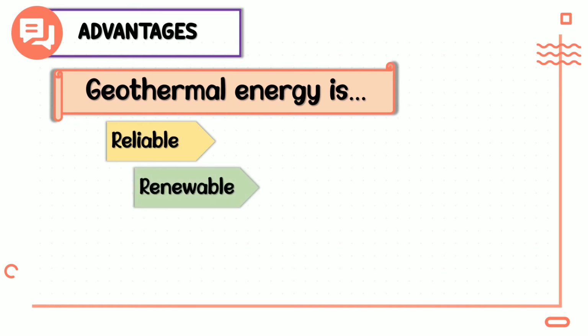Then, renewable. Geothermal energy is a source of renewable energy that will last until the Earth is destroyed by the Sun in around 5 billion years. The hot reservoirs within the Earth are naturally replenished, making it both renewable and sustainable.